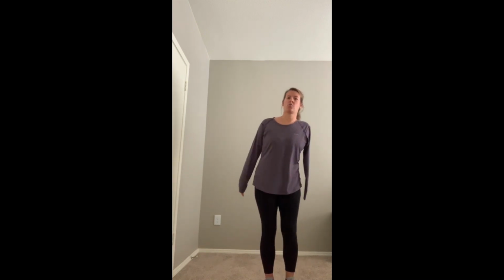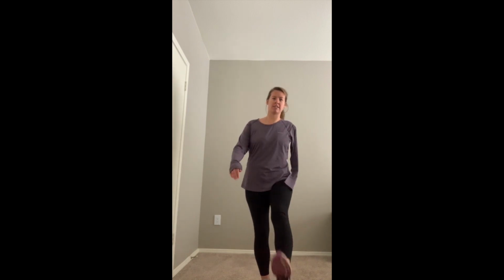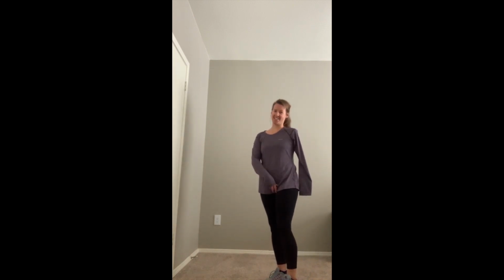Nice, okay? We're gonna do those stretches one more time for each leg, okay? So back onto your right one. 5, 4, 3, 2, 1. And one more time on your left leg. 8, 7, 6, 5, 4, 3, 2, 1. Perfect. Now if you need to shake out your legs or whatever, go ahead and do that. I always like to do that.